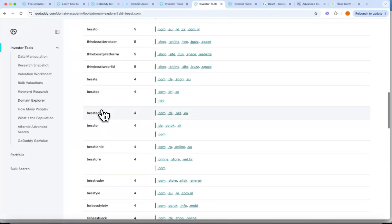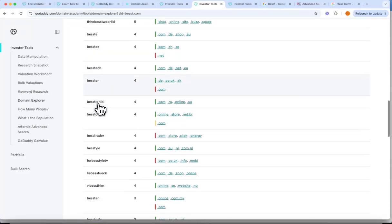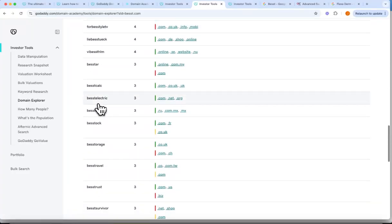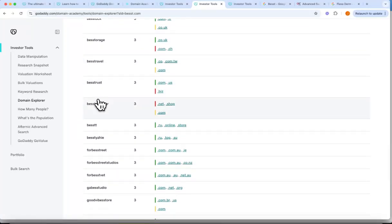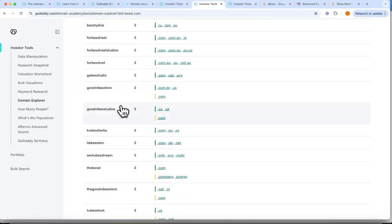We're going to go down here and see. Besster might be a good one. They're definitely using that. Best Doc and Best Storage. We want to really see, here you go, Best Survivor. We want to see something like this that is using that Besst and then another keyword. So we could see that there are names like that in here. Here's the Besst, right?